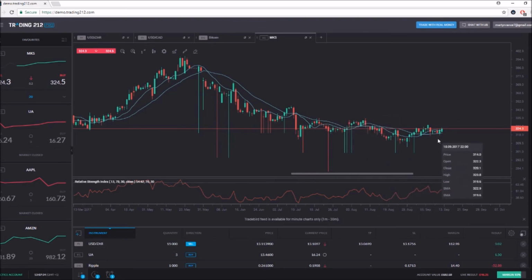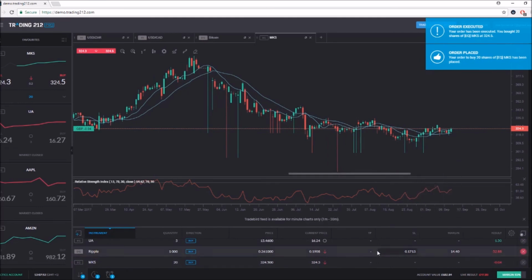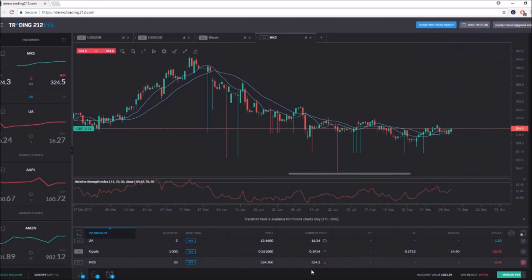Yeah, it does look like it's going to be on a bit of an uptrend just because of the fact that it's actually been quite strong recently. And it's just come off the back of a downturn, now it's leveling out. So you know what? Just for the lulls, I'm gonna put 20 on the buy side. I placed an order. Yeah, okay. Oh, my order's been executed. I bought 20 shares of Marks and Spencer's.